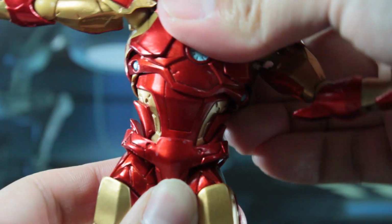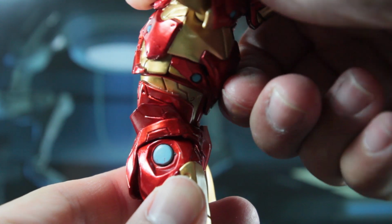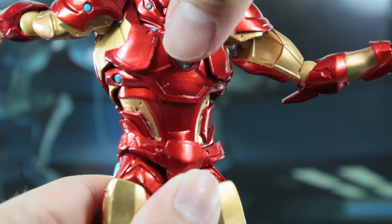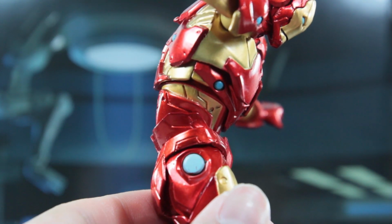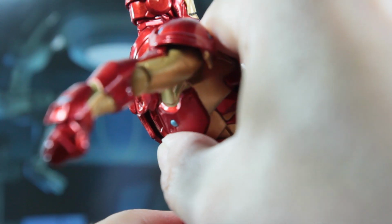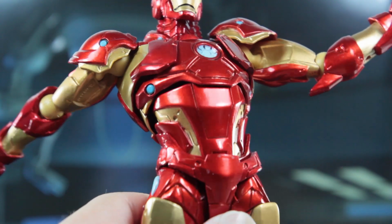Side to side pivot isn't an issue, but the highlight of his ab feature is making an Iron Man figure crunch forward that far. Just look at that. An Iron Man figure doing a crunch and not revealing that much of a gap. Let that sink in for a bit. A few moments later. And he can arch backwards that far as well, and does have a bit of a gap but not that much.